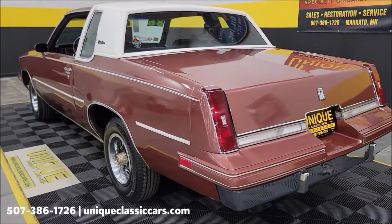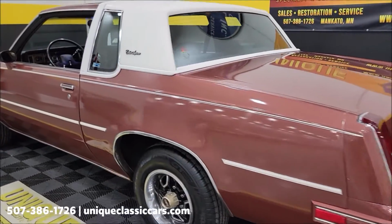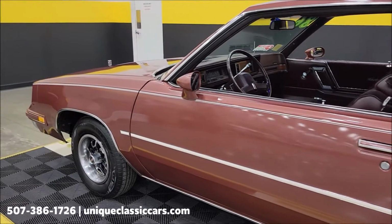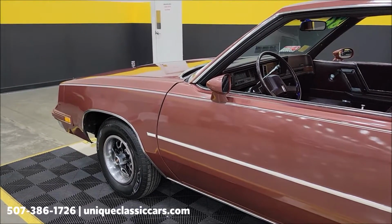All right, I'm going to pause this a second. I want to slip up to the front. We're going to pop this hood open. Let you check out this engine bay. I want to show you how clean that is too, and we'll wrap up this video.